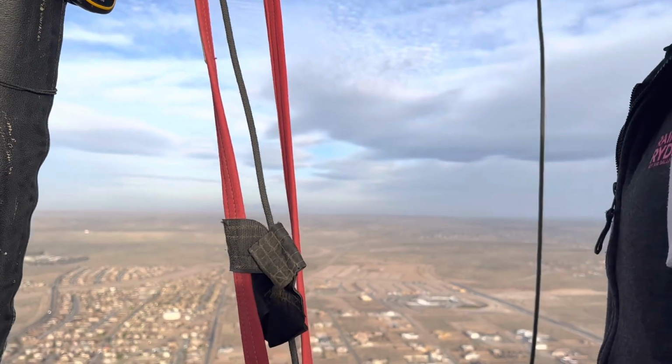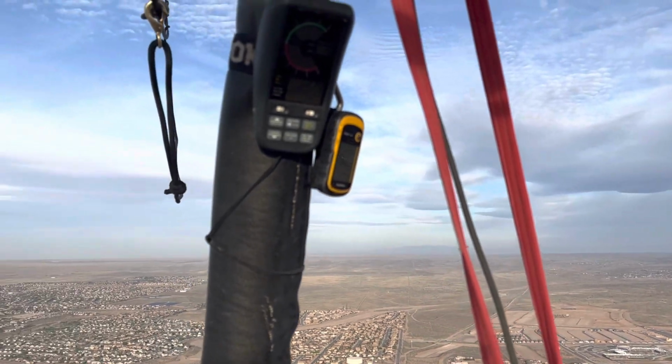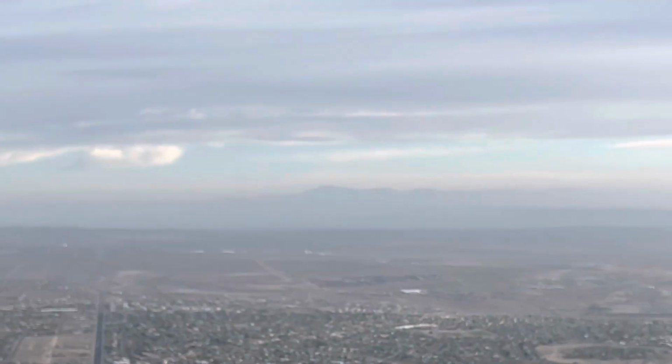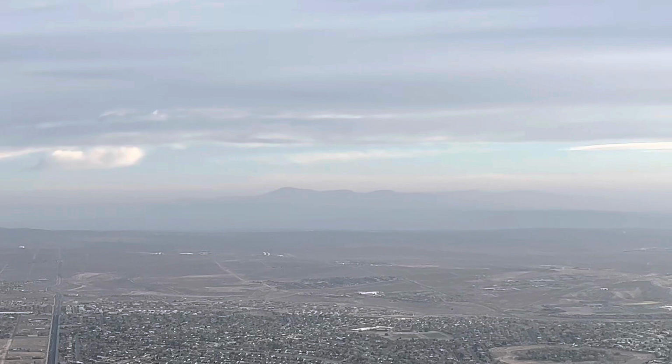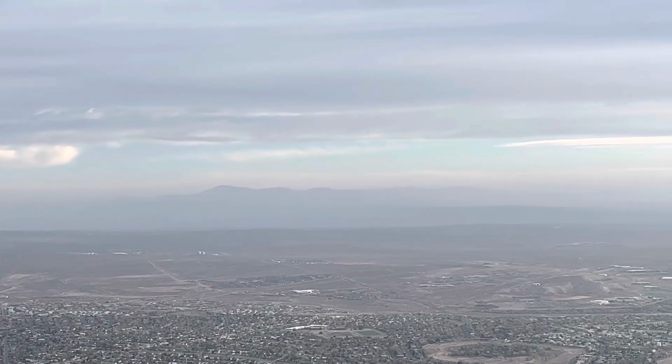In the distance, that's Mount Taylor. Mount Taylor is our third tallest mountain in New Mexico. The first two tallest are near Taos, that's Wheeler Peak and Truchas Peak. Mount Taylor is the tall peak on the right portion of the mountain range. In between the tips of those two tall peaks is the Valles Caldera.